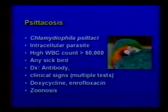Now, psittacosis, this is a very common disease we see, and it's seen across the United States. Recently, it was called Chlamydia psittaci, and has been changed to Chlamydophila psittaci. Chlamydia is a problem because it's an intracellular parasite, so it's very difficult to treat. Any sick bird could have this. If you have a bird that comes in that's fluffed up, sitting there, chlamydia should be on your rule-out list.